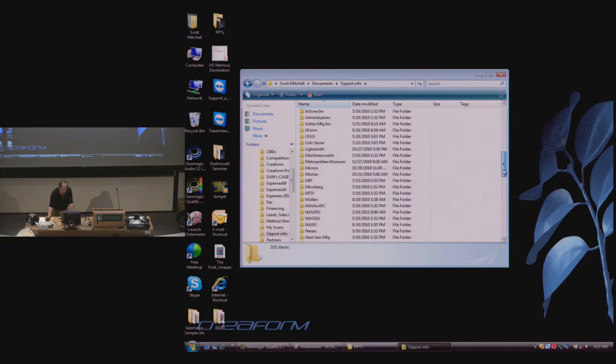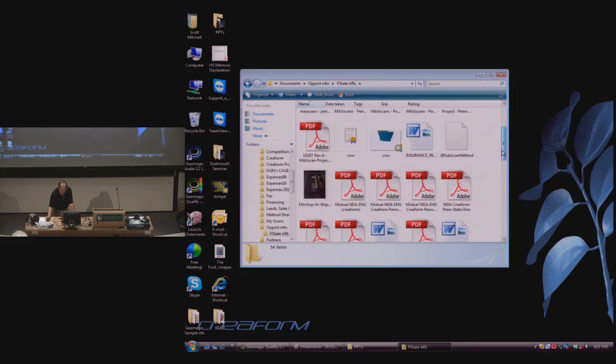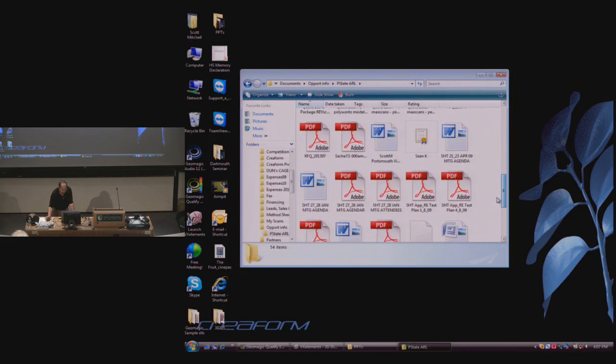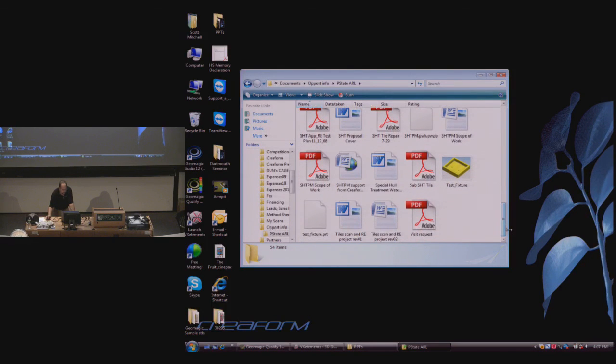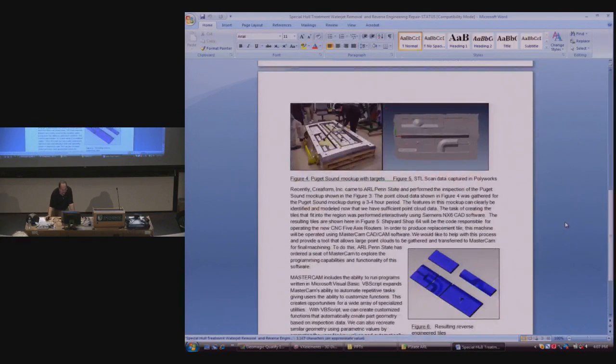I met some guys at Penn State. At Penn State, they do a bunch of consulting work for the U.S. Navy. That's where they design the torpedoes. And now what they're doing is they're working on this. This is a mock-up we did. We made a mock-up of a submarine, which you can see in the upper left.